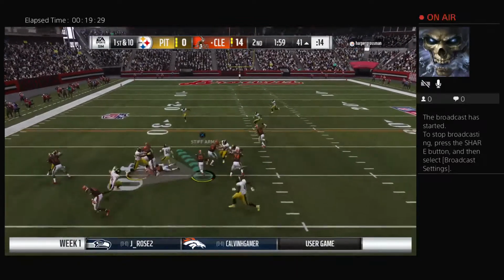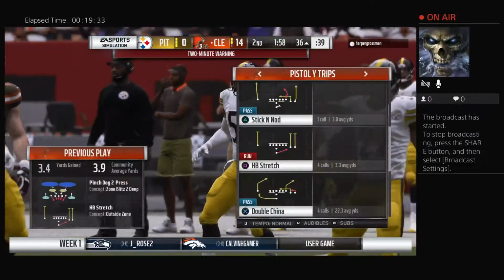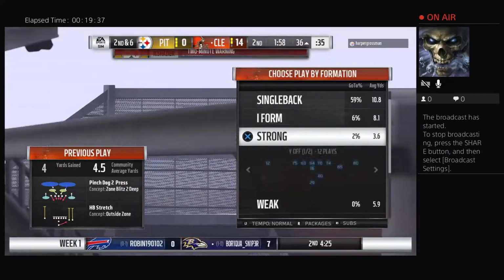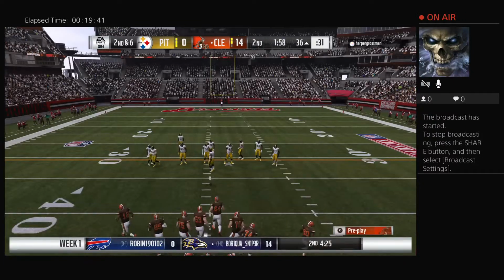The first down carry here for Johnson, and he's going to fight his way forward here for a modest gain. 1:58 to go in this first half of play. More from Cleveland after this.